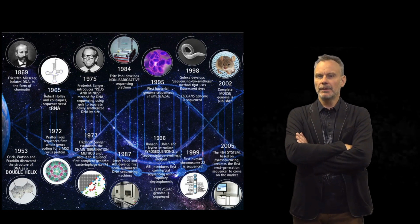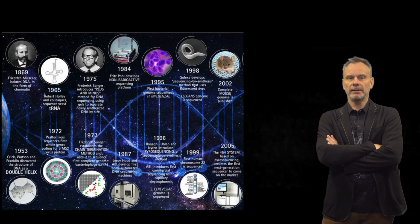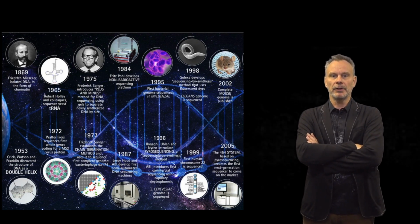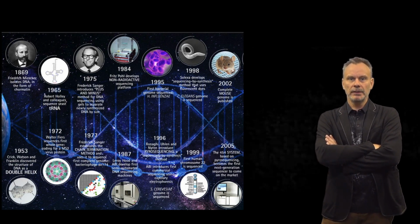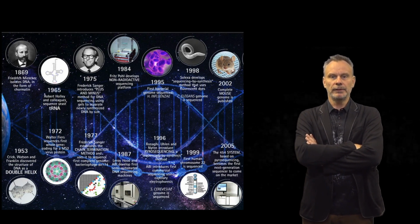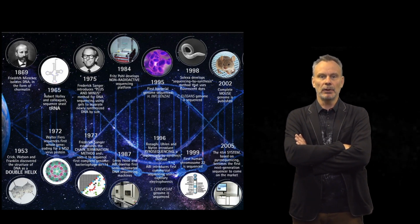From the humble beginnings of deciphering the iconic double helix structure of DNA in 1953 by Watson and Crick, our understanding of genetics has undergone revolutionary advancements. Central to this evolution is DNA sequencing, the process of determining the precise order of nucleotides within a DNA molecule.